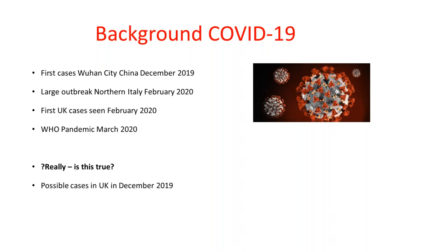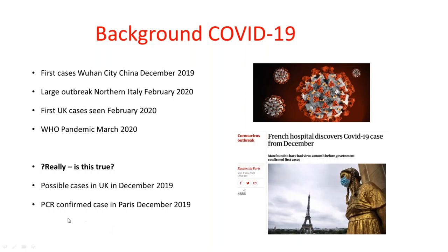We know from France, a pathologist has gone back to some pneumonia tissue samples from Paris from patients in December and detected COVID. So we know actually COVID was in Europe at least in December and possibly earlier than December.